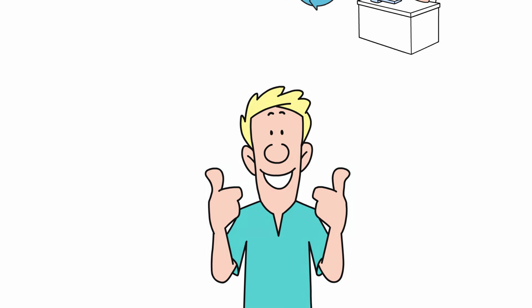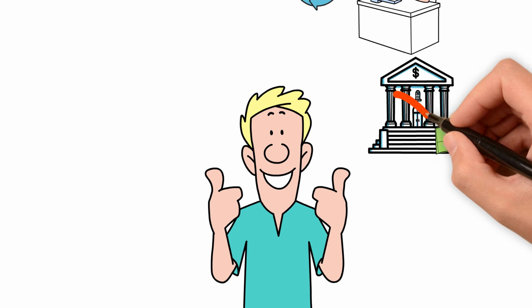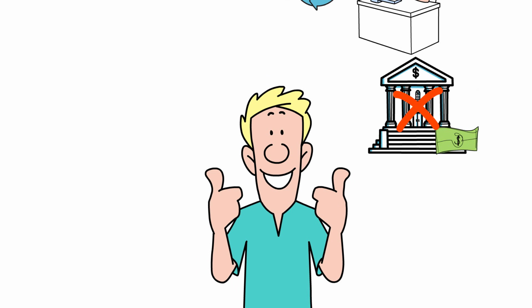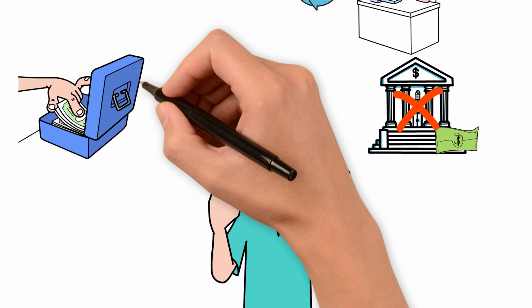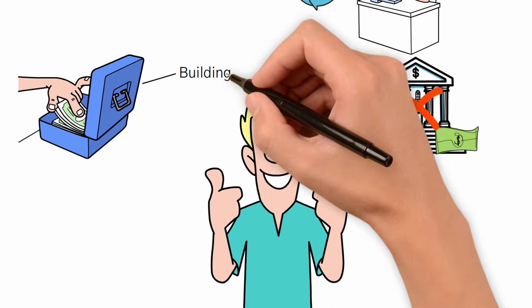Once you've paid yourself first, that money shouldn't sit in your main account where it blends in with everything else. You move it, automatically if possible, into a separate space designed for one purpose: building your investments.